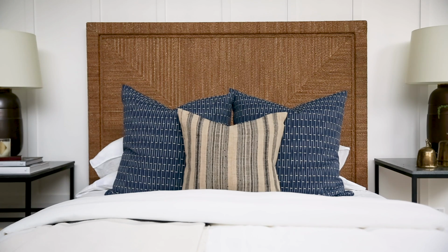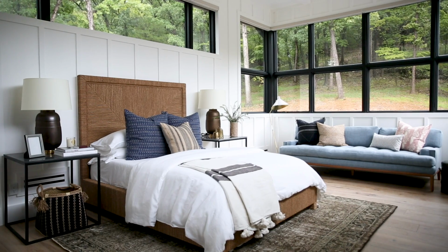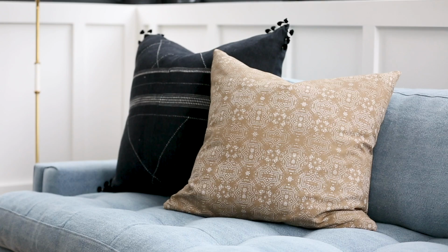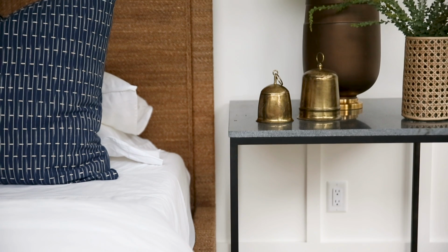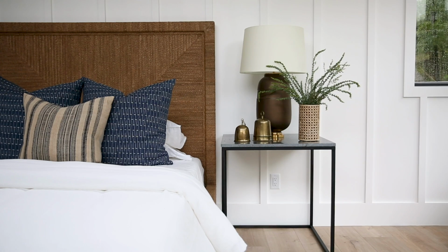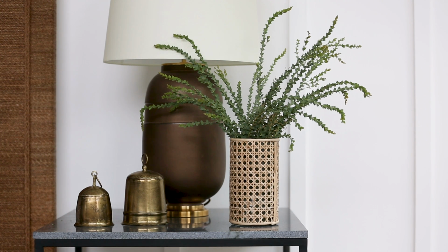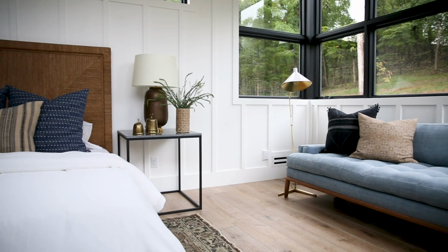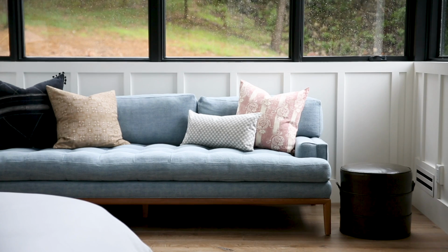So we have this great woven bed, an antique rug, lots of layers with interesting textiles. And in here we use side tables instead of nightstands because in a guest space, you don't need as much storage. We also did a board and batten on the walls, and I love that because of the other selections in the space, it feels fresh instead of farmhouse.